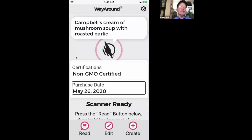One of the things I've been contemplating, and I think I'll go ahead and do this probably within the next several days: when you purchase WayTags, if you scan that WayTag in the top left-hand corner of the package, you can get information. I think I'll just go ahead and add the link to that video to our WayTag packaging so that you can get directly to it without having to go through any app or even going onto the YouTube channel. So good question.